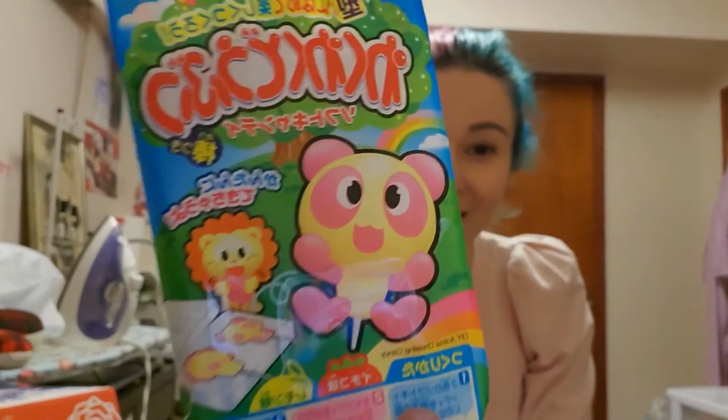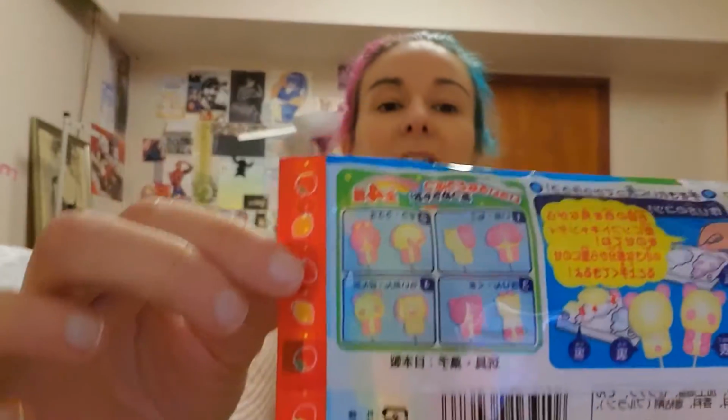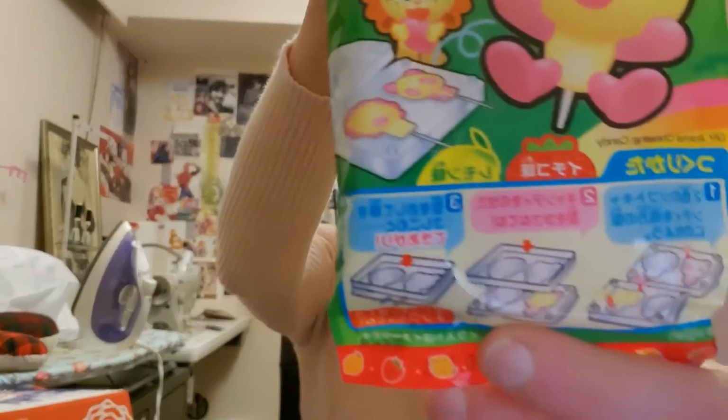Another. Oh, panda, pink panda. To make your own candy. Yes, so you can make it look like whatever you want. I like making your own. Super fun.